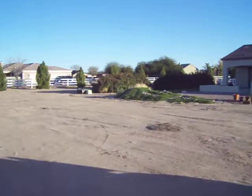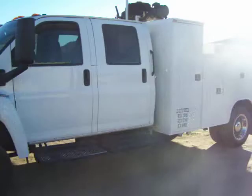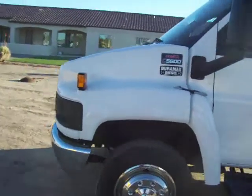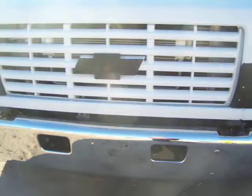And I know what you're thinking. This doesn't look like Tennessee. And you're right, I'm actually in Phoenix, Arizona right now, and I just got this truck today. And I wanted to show it to you right away. I'm kind of breaking my rule here because I don't like to do stuff like this until we've had a chance to make it all nice and pretty and wax it and all that kind of stuff. But this truck, this is the way I got it.